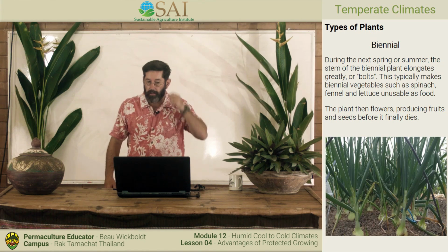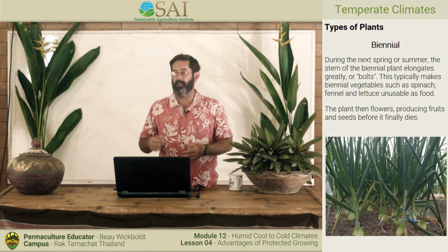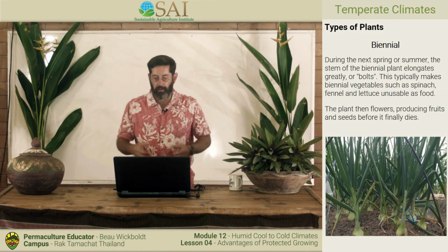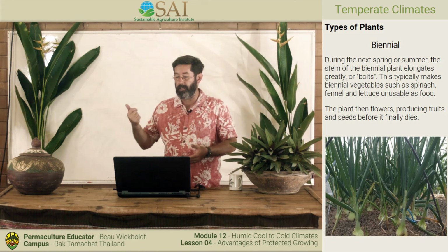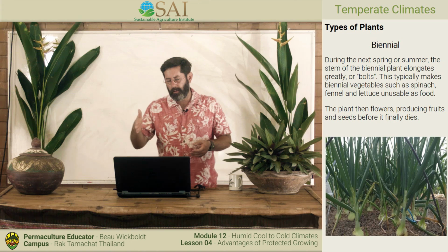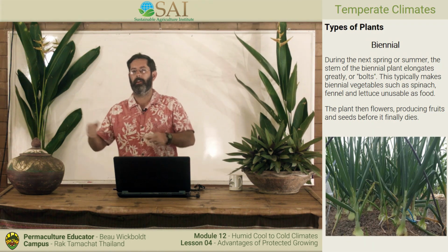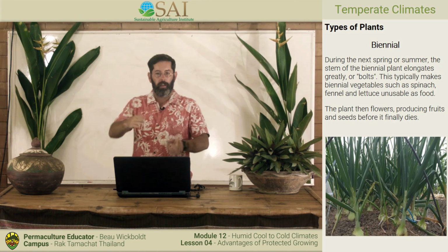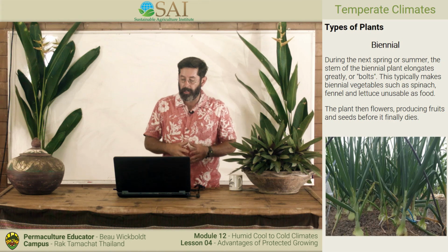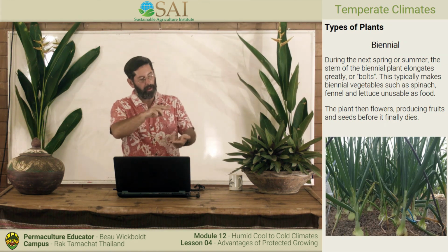So biennials. During the next spring or summer, the stem of the biennial plant elongates greatly, what is described as bolting. We can see this in a lot of our vegetables, especially spring onions. This typically makes biennial vegetables such as spinach, fennel, and lettuce unusable as foods. So these types of plants, we can utilize them, but we need to understand this growing period and when we can exploit it. If not, it'll do it at the wrong period and you don't get what we would describe as food. The plant then flowers, produces fruits and seeds before it finally dies. So we eat them at the adolescent stage.